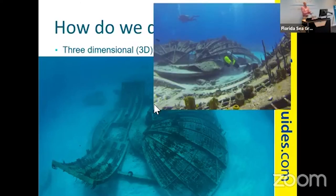So how would we map that? What do we do? Well, we don't use sonar. We don't use a lot of the data intensive programs. We just use a whole lot of pictures. We use videos. So we take a picture like this.